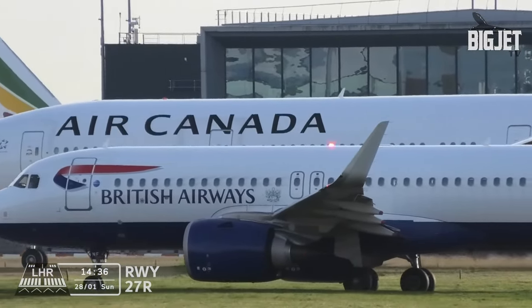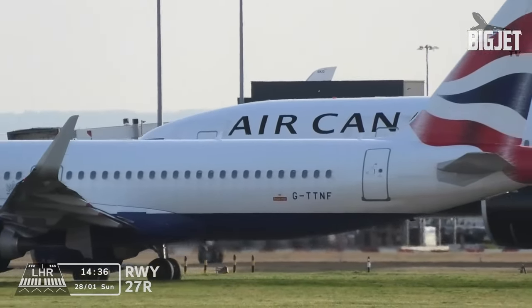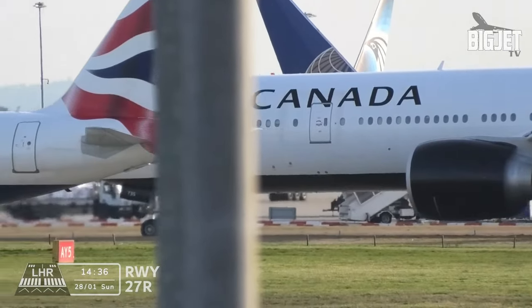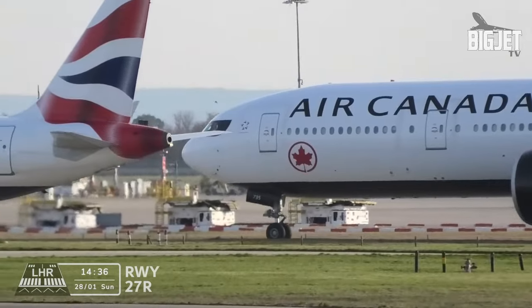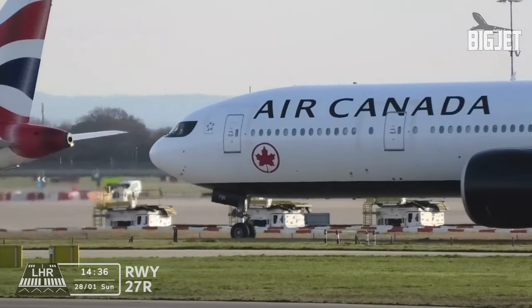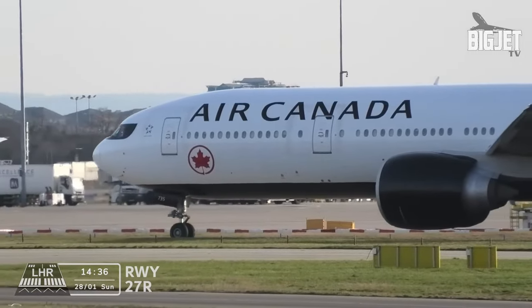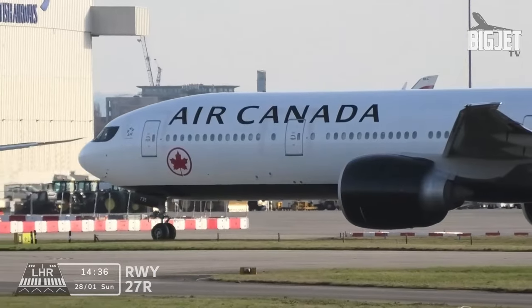It would be lovely to do something with Heathrow, but it will just never happen because, understandably from Heathrow's point of view, if you're an individual airside at Heathrow, you need an escort, or you need to be somebody who works at the airport, or whatever it might be.